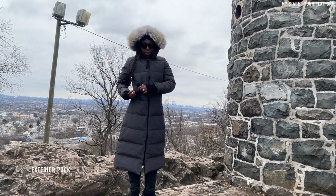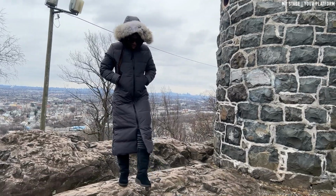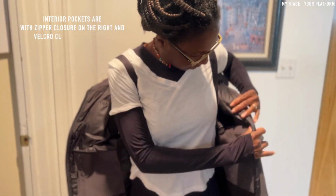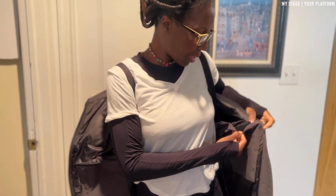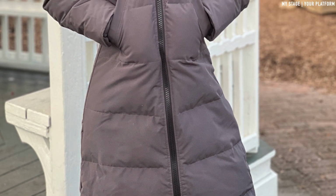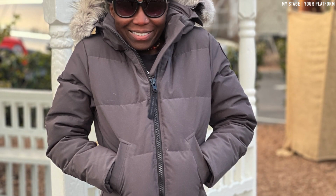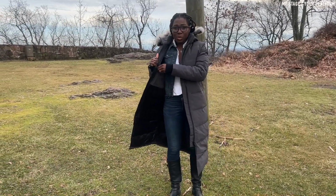There are two exterior fleece-lined hand-warming pockets and two interior security pockets with zipper closure and drop-in pockets with a Velcro closure. I love the front fleece pockets. They keep my hands warm and can also hold small wallets and keys comfortably. I will not put my phone in those pockets unless they are small ones like the flip-flop ones, or is it flip-flop, flip-flop? Yeah, you get the point. Like the very small ones that can flop out.